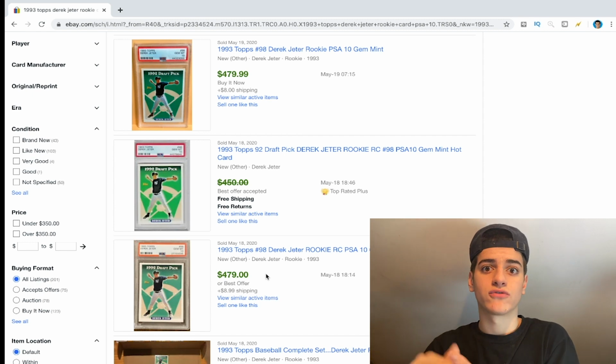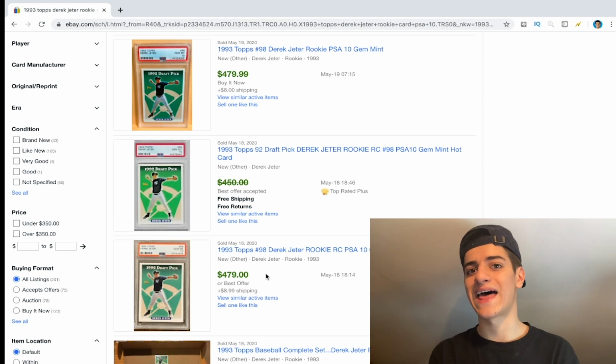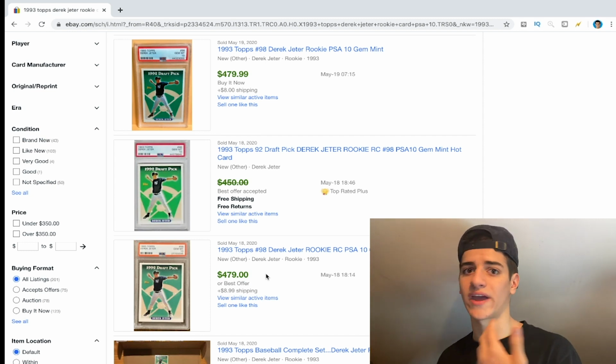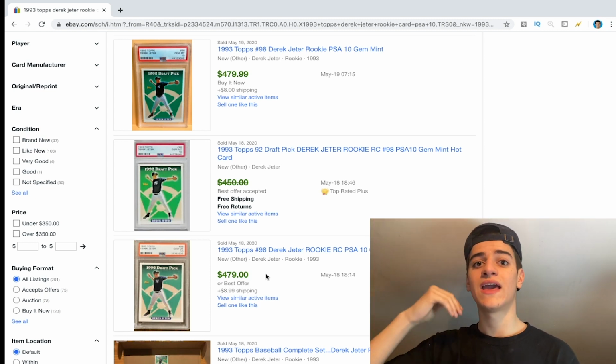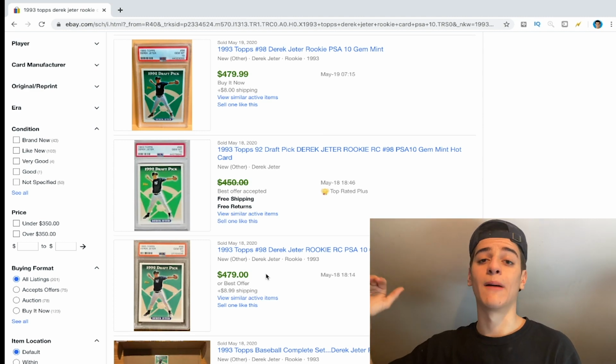A PSA 10 could be going for $2,000. A PSA 9 could be going for like 300, and people are going to look at that, start buying those PSA 9s up, and that's what's going to start increasing the market even more, like a week before the induction. So that's why if you stock up on PSA 9s now, you might be able to find those people that don't want to spend a lot of money, and get a good deal out of a PSA 9 now and sell it for a lot more in the future.